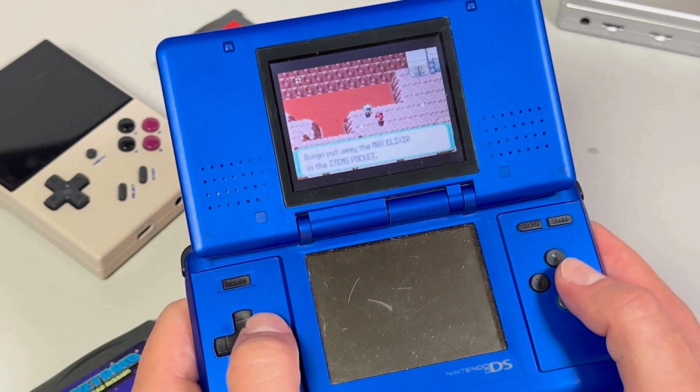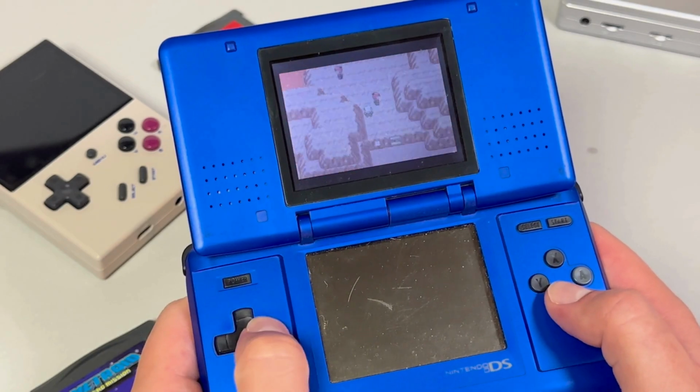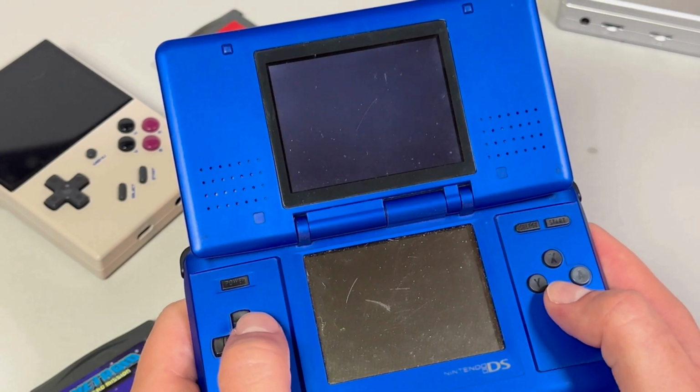Anyway, clearly I love retro handhelds and emulation. It's an important part of the retro gaming community. However, there is something to be said about playing physical, original retro video games on original hardware.